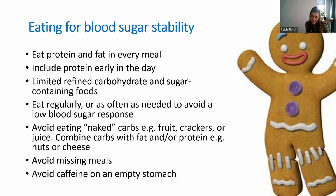You want to eat regularly, or as often as needed, not as often as possible, as often as needed to avoid that low blood sugar response. So you want to have food available. If you're expecting yourself to go 4 hours between meals, breakfast, lunch, and dinner like you used to do before pregnancy, that is only going to set you up for a lot of hunger. So we want to have options in terms of snacks and knowing what's available.